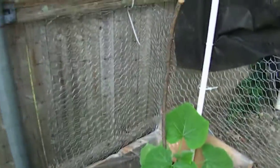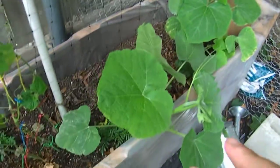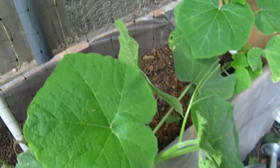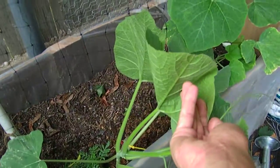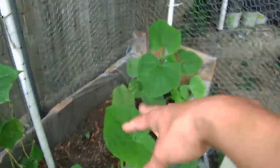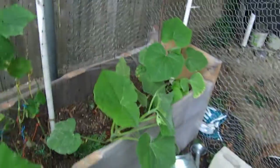So my pumpkin and my watermelon are actually doing pretty well. They're getting a little bit bigger. I doubt I'm going to get anything off of them because it is so late in the season. It's already July 23rd. July is almost over, so I probably won't be seeing much coming from them, but it's nice to see that they're growing.